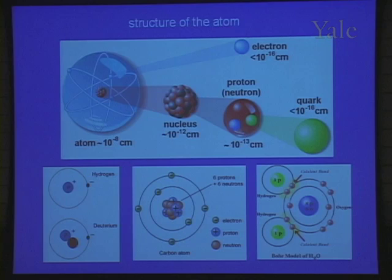So the simplest element, hydrogen, that we hear a lot about, is the molecular hydrogen that we want to burn as a fuel. That atom has a single positive charge in the nucleus, called a proton, with an electron going around it. Carbon atoms actually have six protons and six electrons, so that makes them different. They also happen to have six neutrons that don't have any charge, but it makes the atom heavier. And I can have different isotopes.